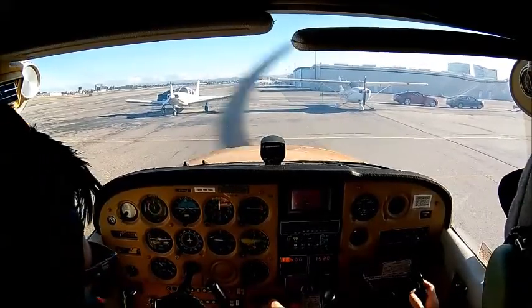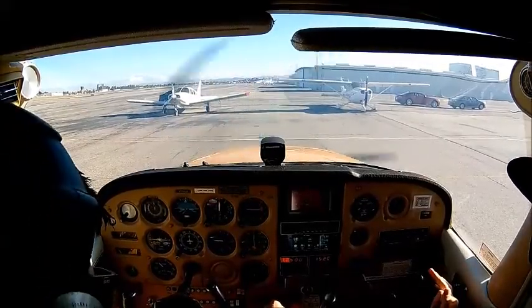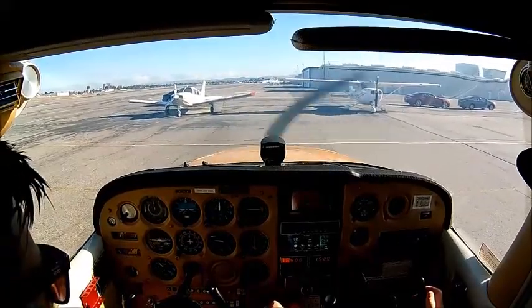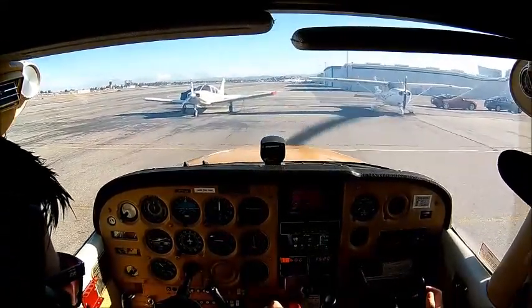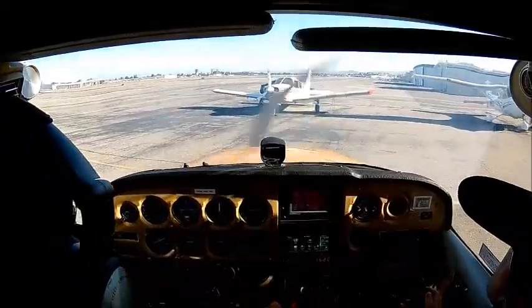Alright, your controls or my controls? My controls, I'm going to check the brakes. Ground, Skywest 3409. Skywest 3409, runway 20 right, taxi via Alpha, hold short of Lima. Hold short of Lima, Skywest 3409. Okay. That's it.